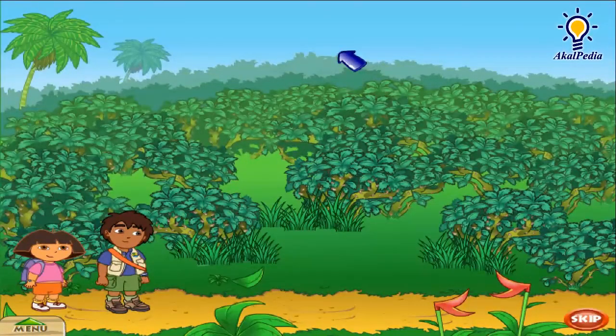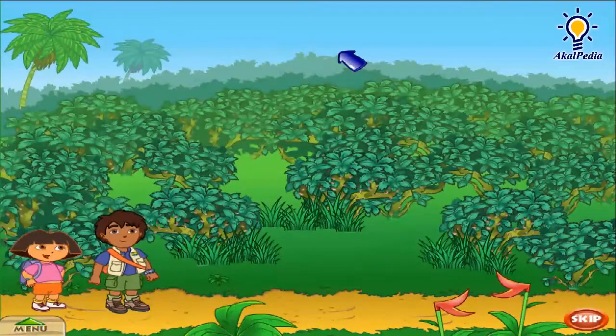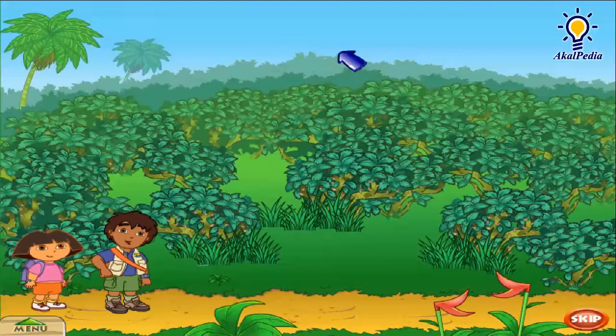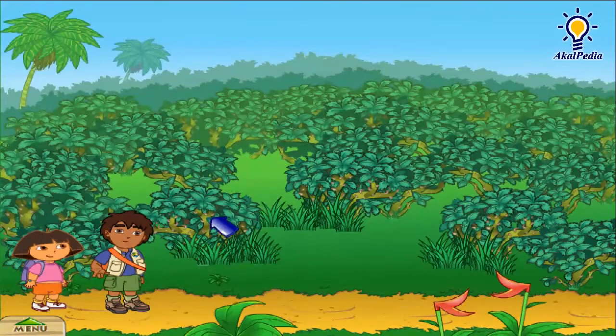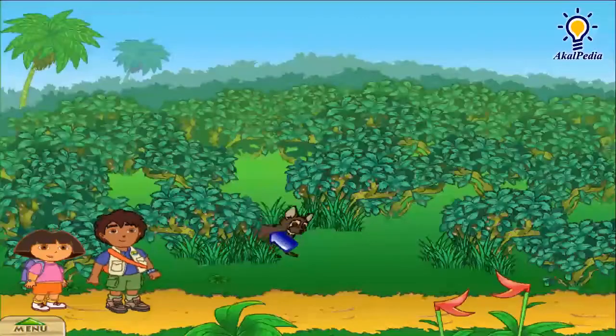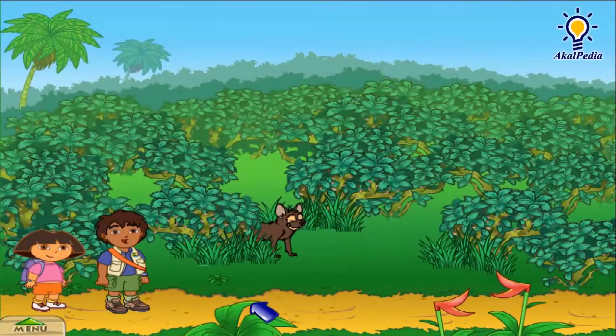All right! We made it through the prickers and thorns! But where is baby maned wolf? I can't see him. We have to look carefully to know where baby maned wolf is. Look around in the prickers and thorns to find baby maned wolf. If you see the maned wolf pup, click on him. Do you see the maned wolf pup? There he is. Hooray! We found the maned wolf pup.